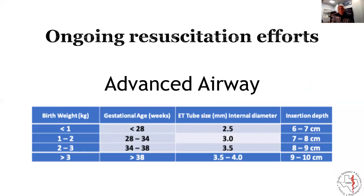So what's preferred, video or direct laryngoscopy? Video laryngoscopy has been associated with improved success in tracheal intubation and decreased risk of complications in neonates compared to direct laryngoscopy. So we have the blade sizes. Term infants are going to require a size 1. Preterm infants, you have your size 0.